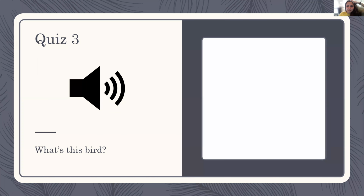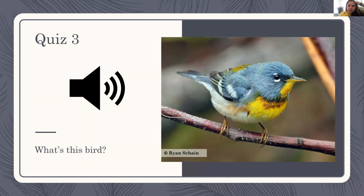Wow, people got that one quickly. Nice. Okay, so we have a buzzy song. It's rising in pitch in one go, no stops there. So if you haven't guessed it already, this is what the bird looks like.